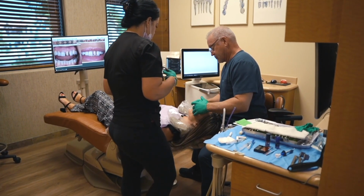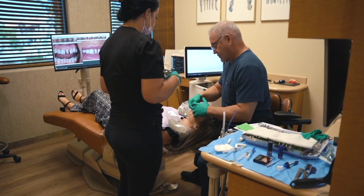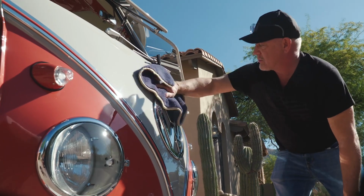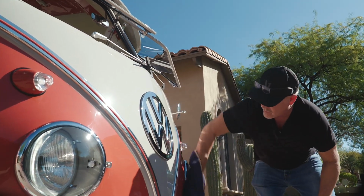It's crafted with precision and care and individuality to meet that personality, to meet that aesthetic. No smile can be replicated, just like no car can be restored the same way. Bringing back that which time has taken away, with every smile we restore, we rebuild confidence, one smile at a time.